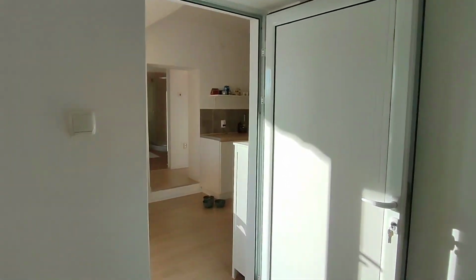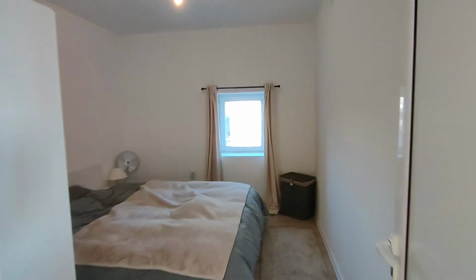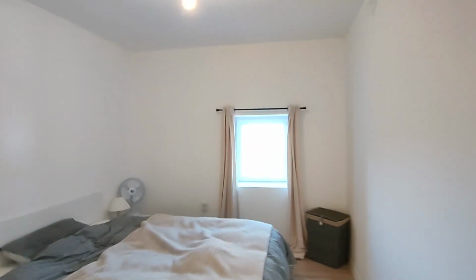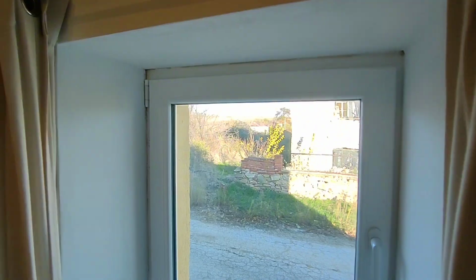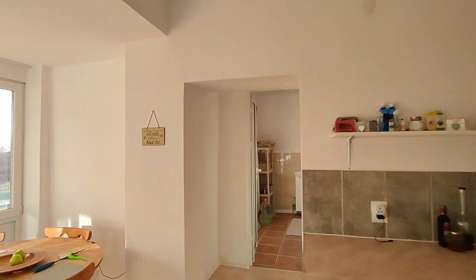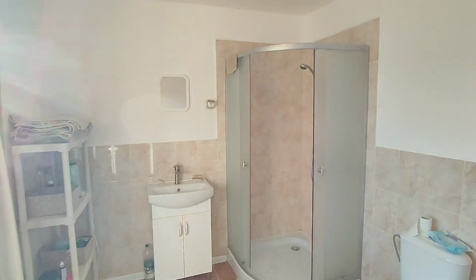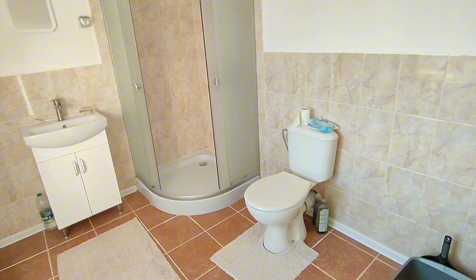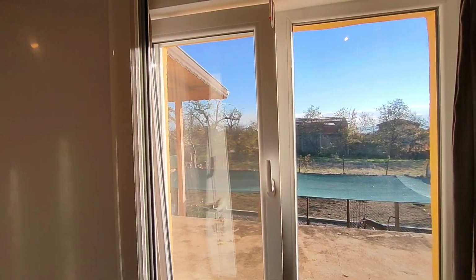And then you've got a bedroom through the second door on the right. Big double bed, triple wardrobe, little window out there onto the road. I'll try and remember to show you the side of the property and a bit more about the location as we go around. And then through here, we've got a lovely big bathroom. Shower, sink, toilet, and again, lovely views over the garden.